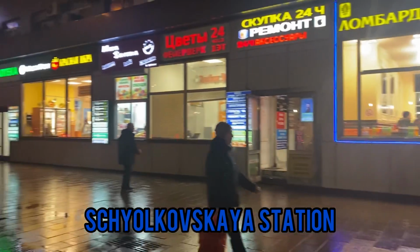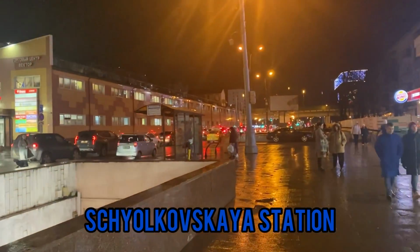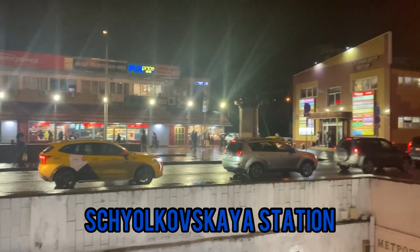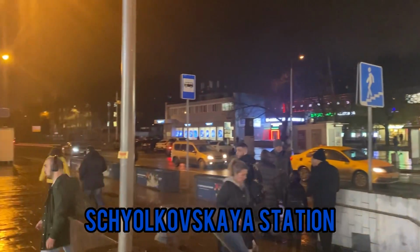Station. So the city is still going. It just doesn't have metro service after this. More shops, more cars, more lights, and night sky.